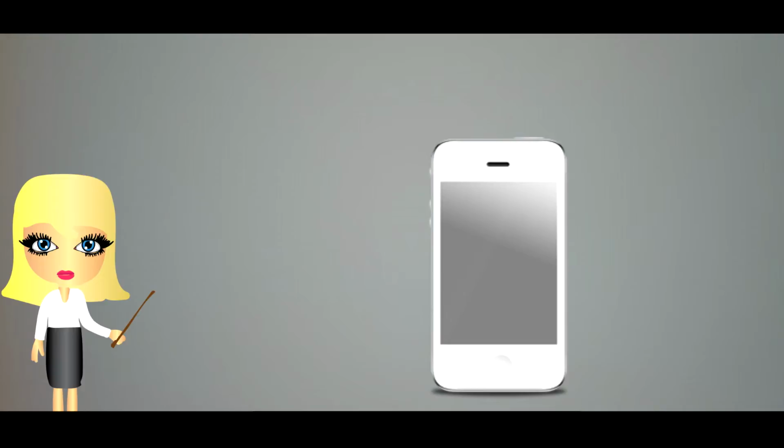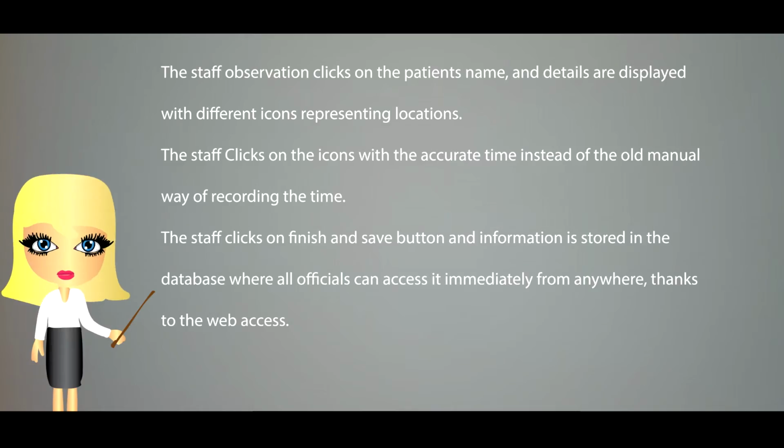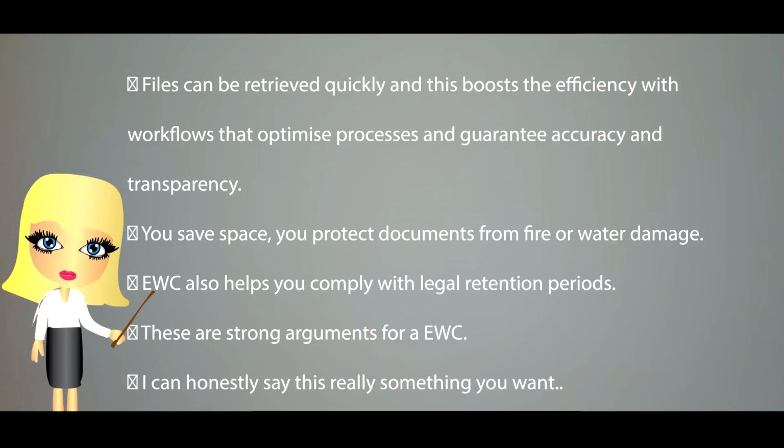The staff member clicks on the patient's name, and details are displayed with different icons representing locations. The staff clicks on the icons for the accurate time instead of the old manual way of recording the time. The staff clicks on the Finish and Save button, and the information is stored in a database where all officials can access it immediately from anywhere, thanks to the web access. After the automated storage through the EWC, files can be retrieved quickly, and this boosts efficiency with workflows that optimise processes and guarantee accuracy and transparency.